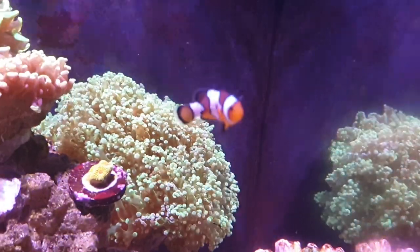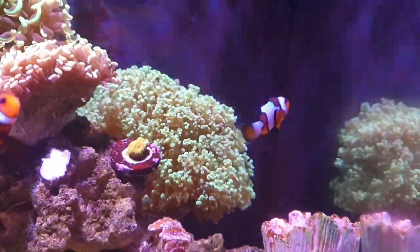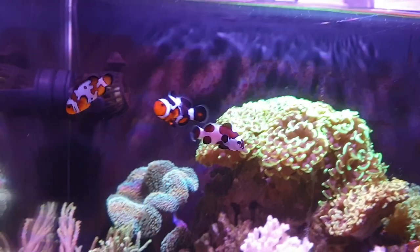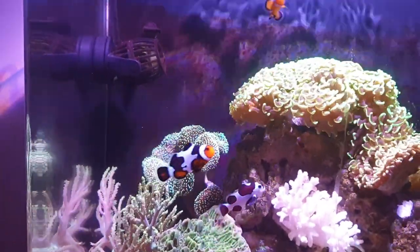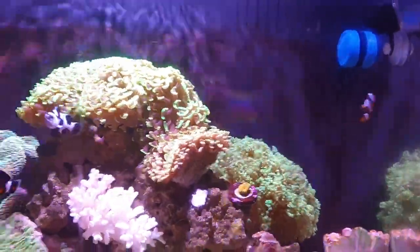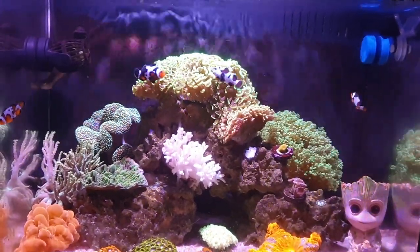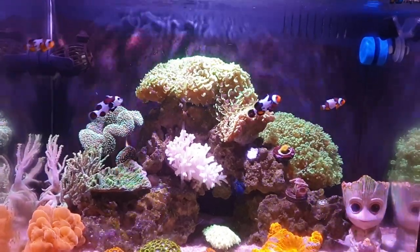Why do you always hang out differently from the rest? You're not bullied, don't worry. This guy was attacked a bit by the rest yesterday, but it seems like he slept with them last night, while the other one slept near the filter on the top. But they're all okay. Generally, four clowns and they survived. And your algae blenny is going around in circles again.